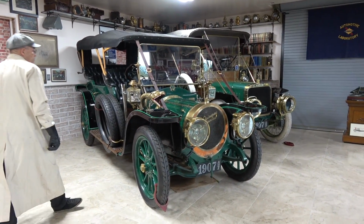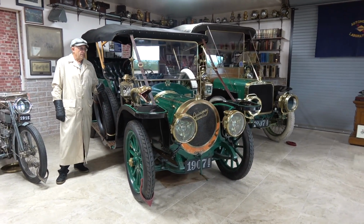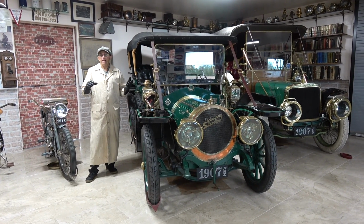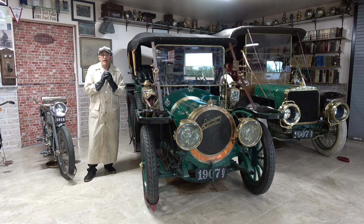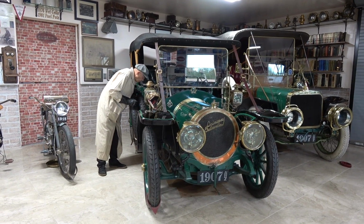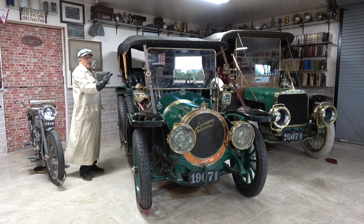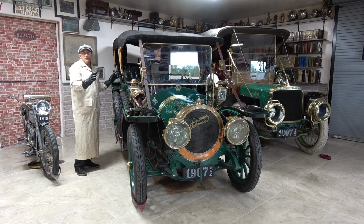This is a 1907 Delaunay Belleville. This was basically a French Rolls Royce. You know, a French Rolls Royce and an English Rolls Royce were sort of the same. They supplied the chassis. And then with the chassis, companies would put the bodies on. So this is the same company that built the Springfield Rollses or the Grey Ghosts from 1906, 1907.